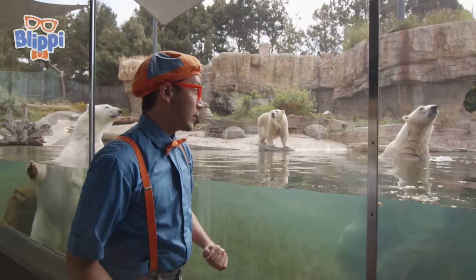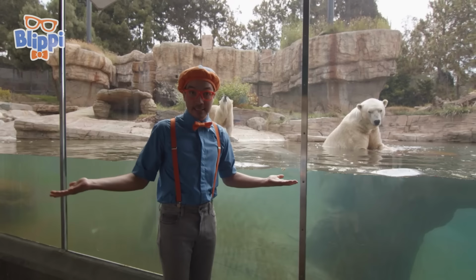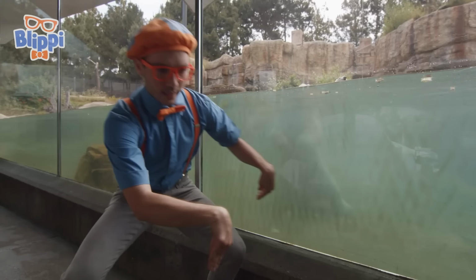Well, polar bears that live in Alaska where it's really cold build up a lot of fat and blubber. But these guys, they like to eat all kinds of things. So they stay nice and cool. Oh, they're so amazing. Look at them all. Look, you can see he has two paws and two really big feet.